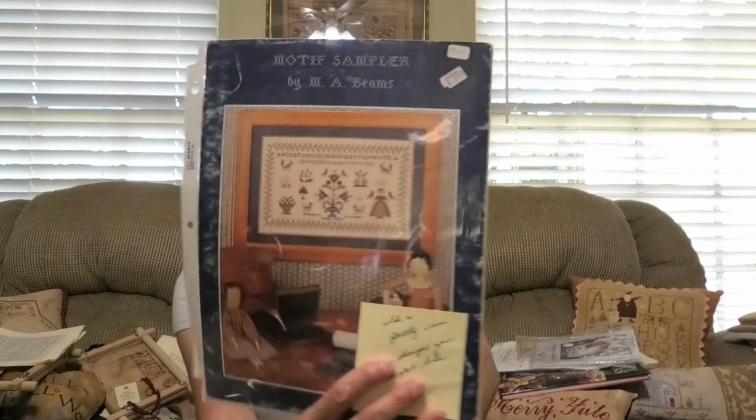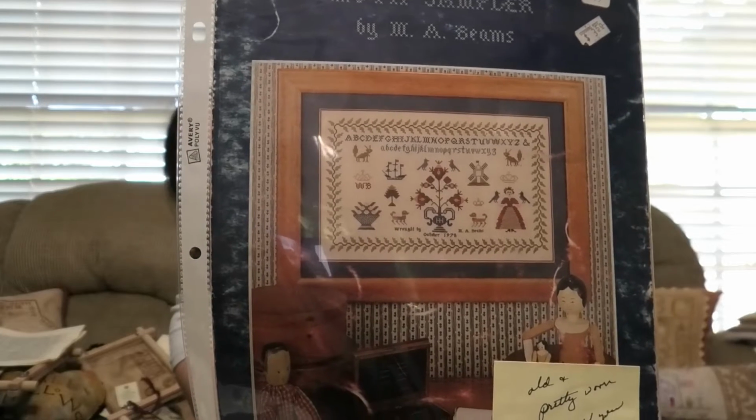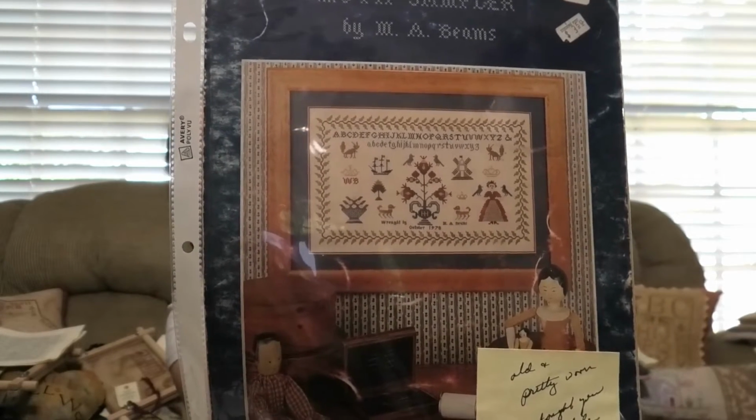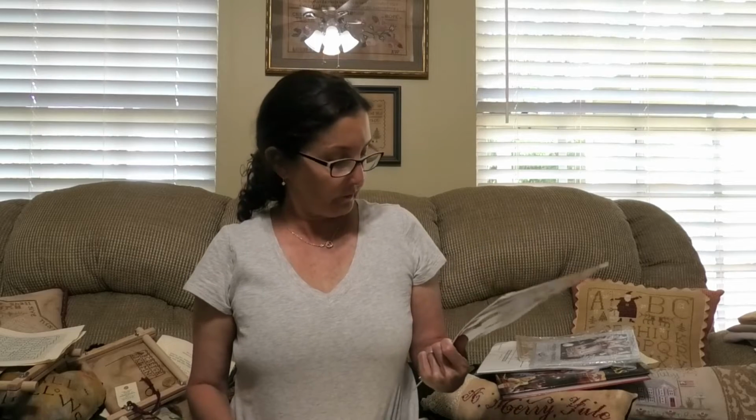This is 1978 on it. I'm sure these are long out of print. Just to let you know, prices were $3.50 for these samplers. It just tells you how long ago it was.